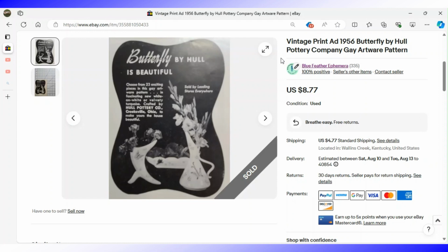I mentioned last week about how I got my start on eBay, mainly with mid century glass and ceramics. And I think the topic of conversation last week was Fostoria glass. But here we're looking at an advertisement for Hull Pottery. And just like the Fostoria glass, I've handled a lot of Hull Pottery as well. But what's advertised here is their butterfly design, and that's probably my favorite Hull of all of it. I just really like that butterfly design.